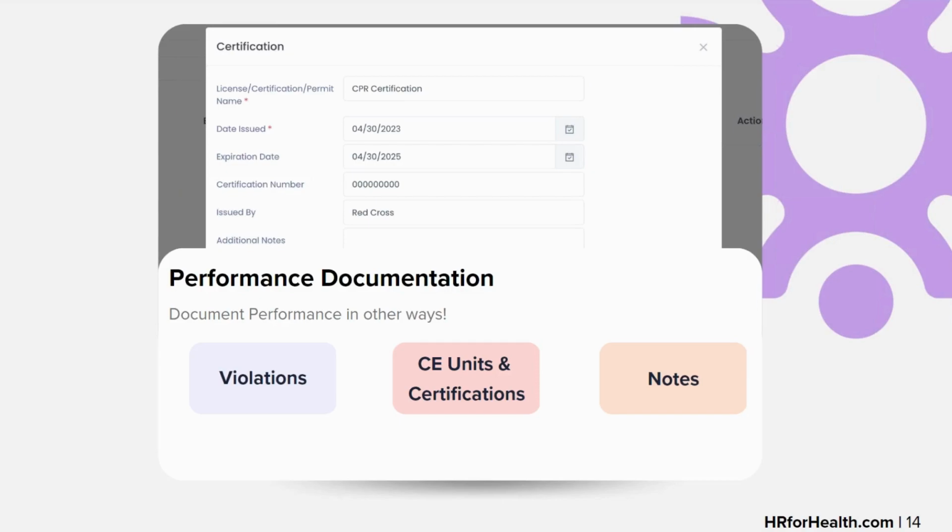A couple other things that you can do to document performance. As I mentioned, you don't want to just do this annually. You want to make sure you're keeping track of it somehow throughout the year. So violations would be more if the employee is doing something incorrectly. So that's more of a negative connotation. But if there's a one-off instance where maybe their tardiness is horrible and you need to address it right away versus waiting for the review, then you could do a violation. We do have this in the software. If you're not a client, of course, you can just do this with a Word document or however you want to do it. You just want to make sure that it's documented in some way.